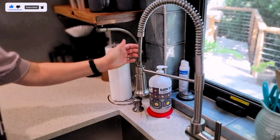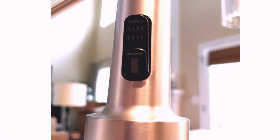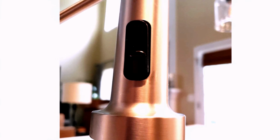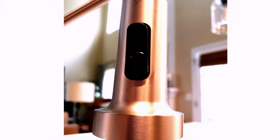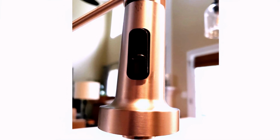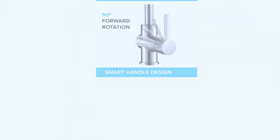Available in multiple finish options so you can create a look you love. 3-function spray head with large non-slip rubber button switches between aerated stream for everyday cleaning, to powerful spray for heavy-duty rinsing, to pausing the flow of water. Docking arm with holder keeps flexible spring sprayer securely in place. Smart handle design.